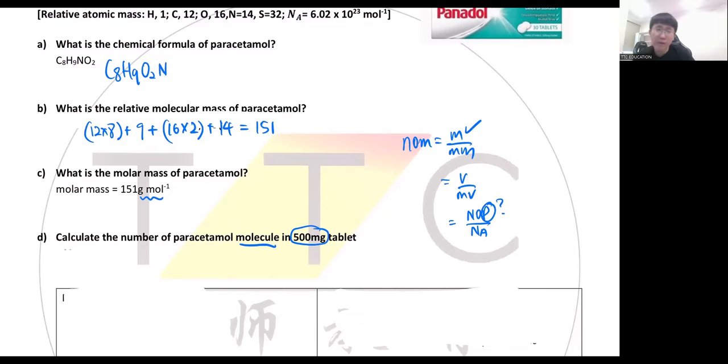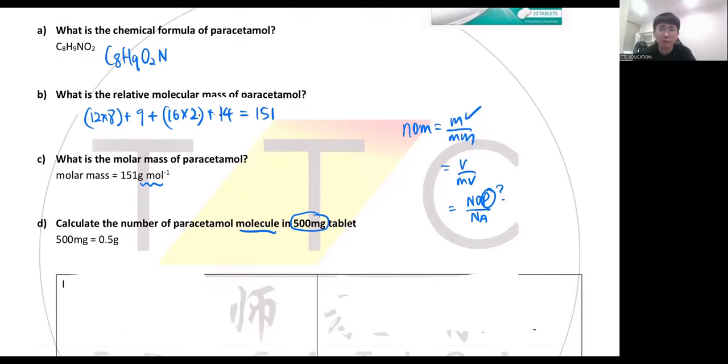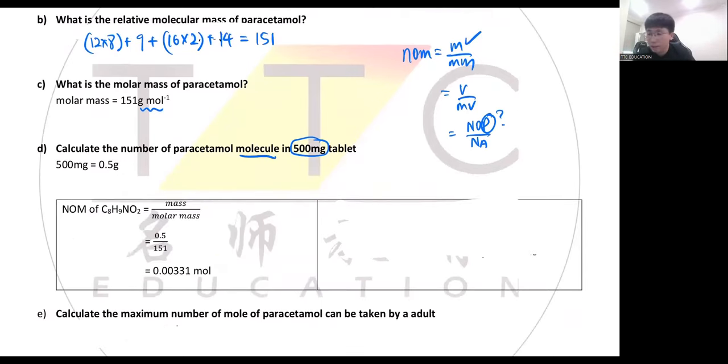So you're going to use the first formula, mass over molar mass, correct. But can you use 500 milligrams directly in the mass formula? Must change to what first? Change to gram first. Very good. That's why my first step here is to change milligram to gram by dividing by 1,000, because 1 gram equals 1,000 milligram. I hope you all have this information to convert back to gram. Then only you start your calculation. You see, mass over molar mass, 0.5 over 151, which is the molar mass you found for paracetamol in the previous question. Then you're supposed to get 0.00331.